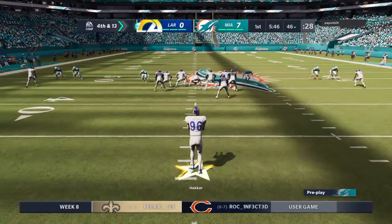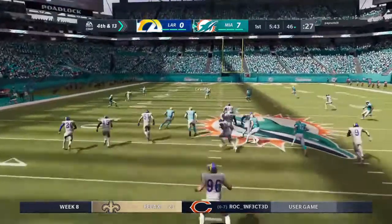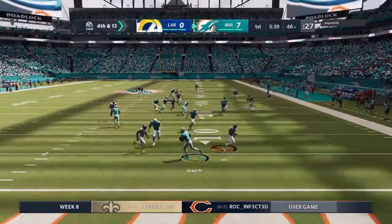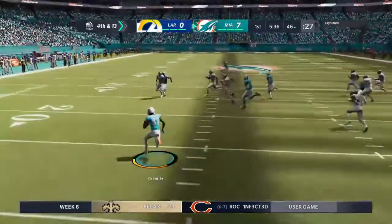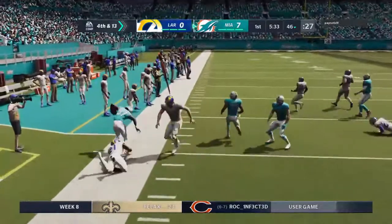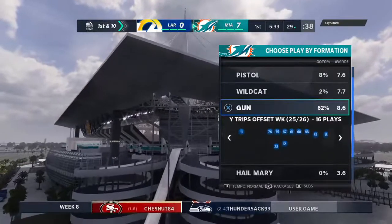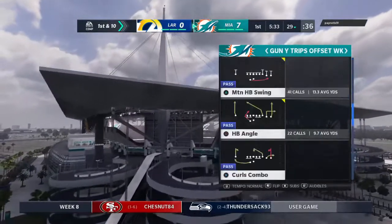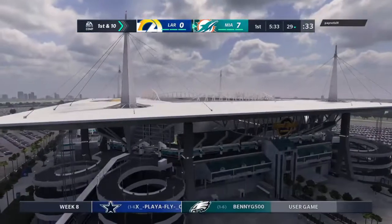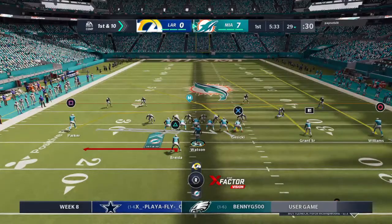Jakeem Grant back deep for Miami. They only punted twice in the win last week as he gets this one away. Returnable for Grant. And he'll be out of bounds just shy of the 30. Great blocking on the return. It springs him for 25. And it'll be Dolphin football. First down Miami as they get set to start the drive.